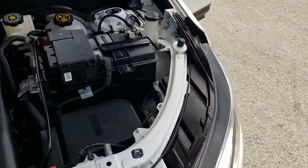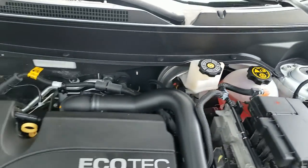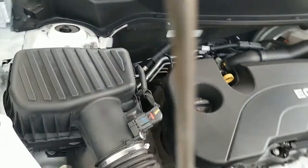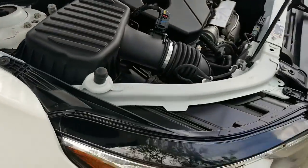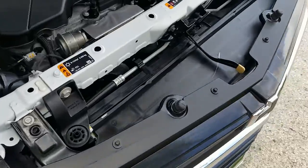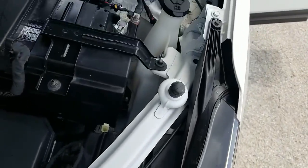We're taking a look under the hood. Engine compartment is clean and in brand new condition. Let's go ahead and take a quick look. Very nice shape. Beautiful condition throughout. Really great condition.